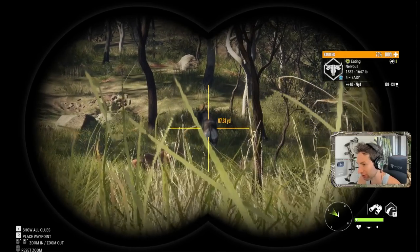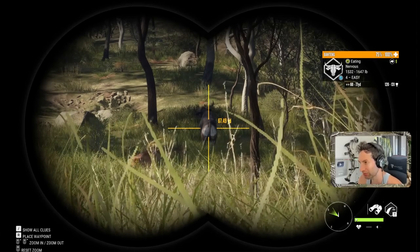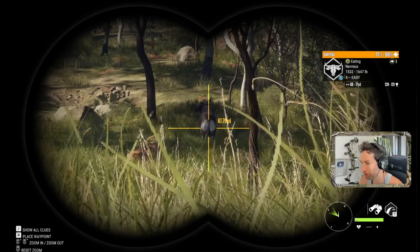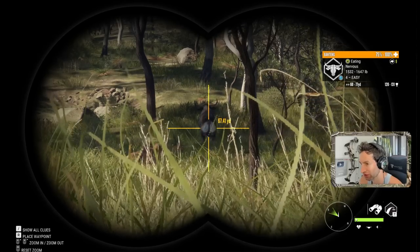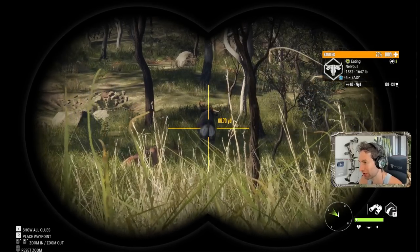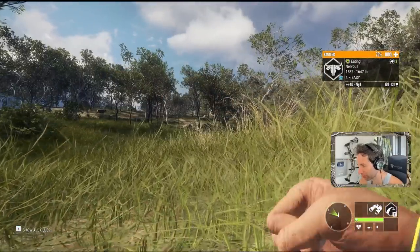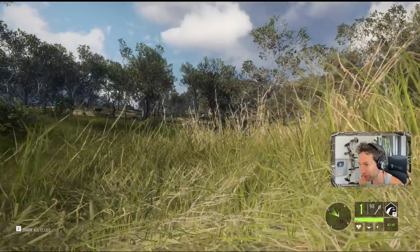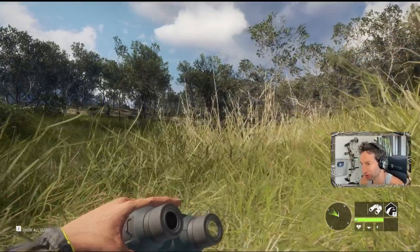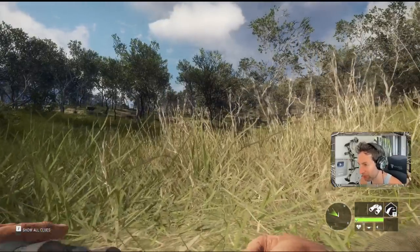Oh, this guy just got up. He is 67 yards out, but he's quartering directly away from us. Now, the only thing we could possibly do is potentially go for a hard shot, but I am not going to do that. So what we're going to do is we're going to try and close the distance. We're going to try and get into 40 yards out. And at that point, he's probably going to stand up, turn, maybe give us an opportunity for a shot, and we're going to have to make it happen.